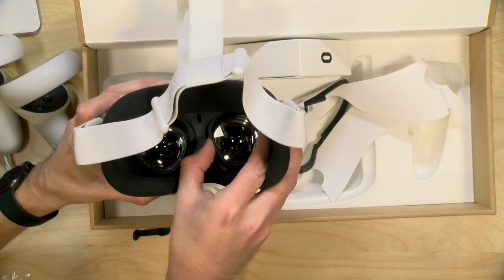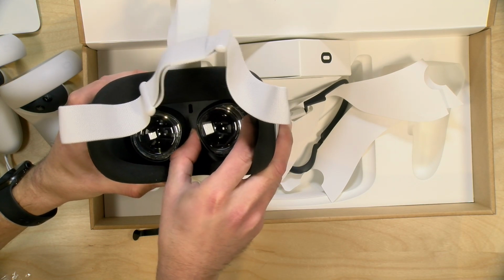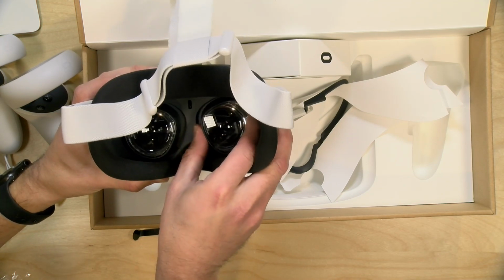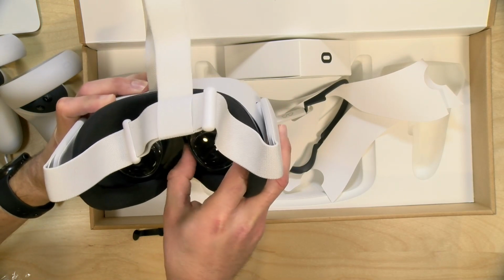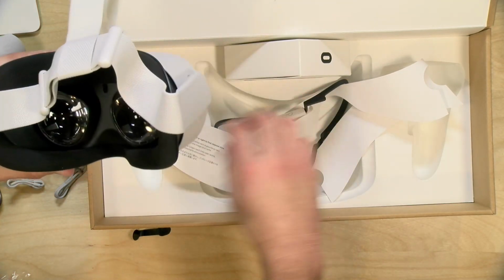And this looks pretty nice. It's a nice firm click here in between positions. Looks like there's only 3 positions though. But the nice thing is it's not going to move around at all on you when you put the headset on. There's no switch that you could throw to adjust this inadvertently. So I'll have to play around with that and see what works best for my eyes there.